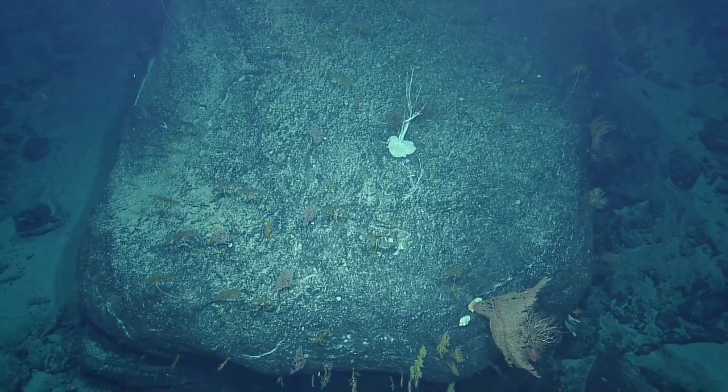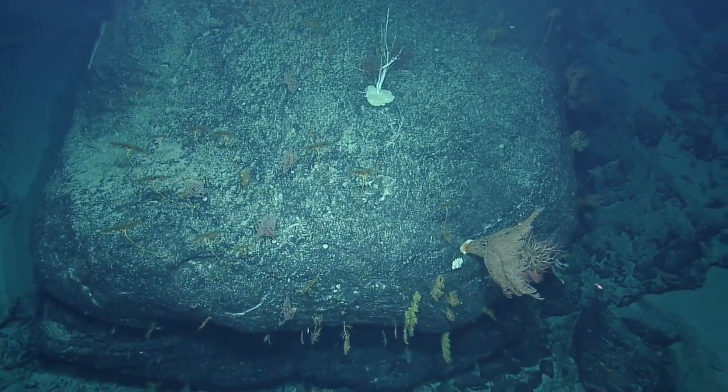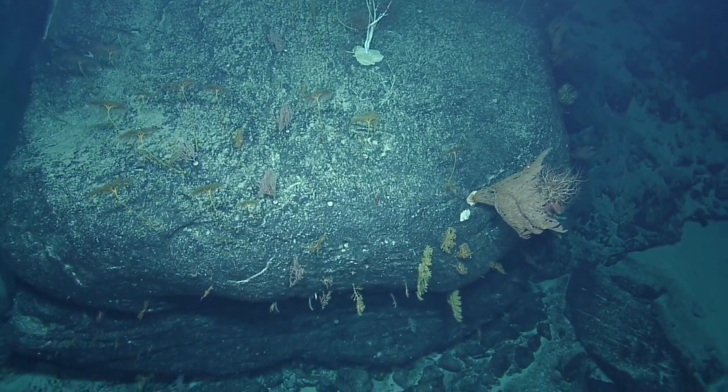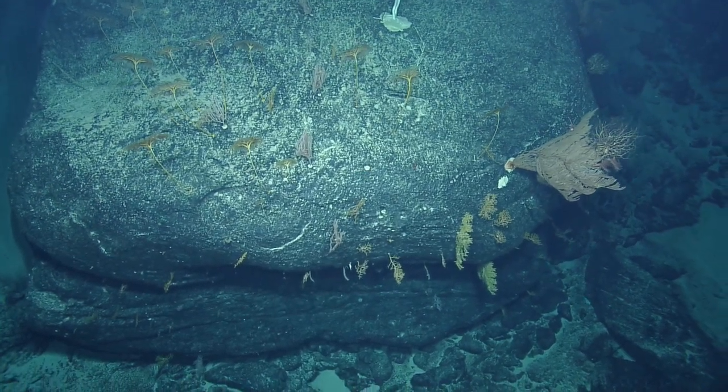So there's been so much diverse geology over here, from the big boulders that we're seeing now, to the little pebble stuff, to the botryoidals, to the ferromanganese, big rocks. So interesting.